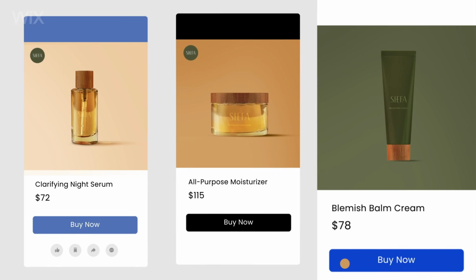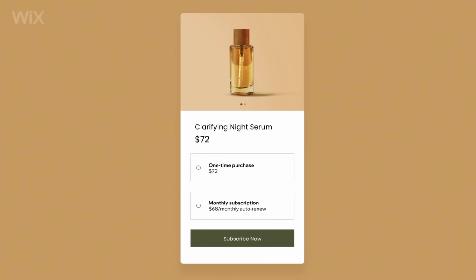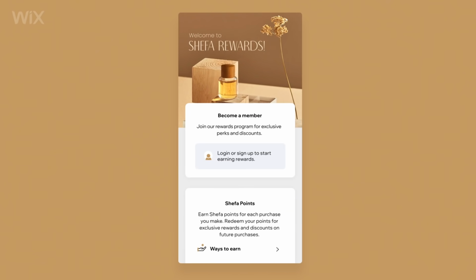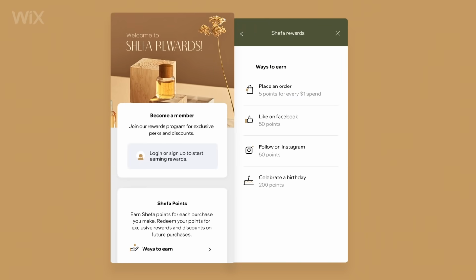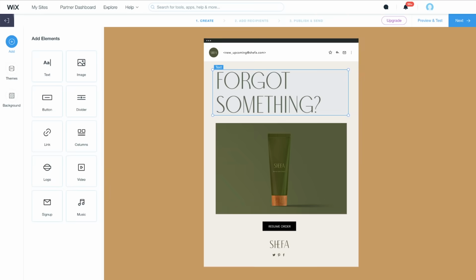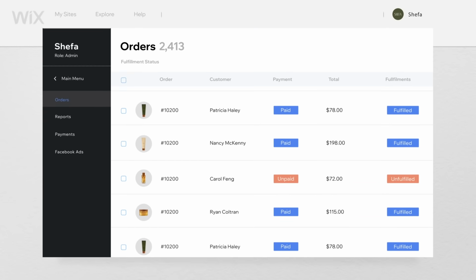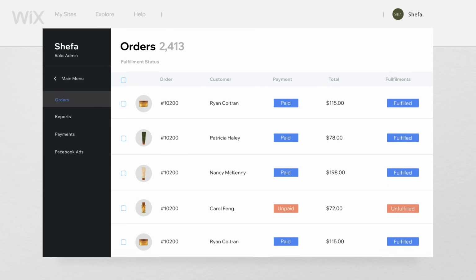Reach new shoppers on social media and marketplaces, and engage existing customers with subscriptions, gift cards, and loyalty programs. Set up automated abandoned cart recovery to entice customers to complete their purchase. Fulfill orders and manage inventory from a single dashboard for all sales channels.